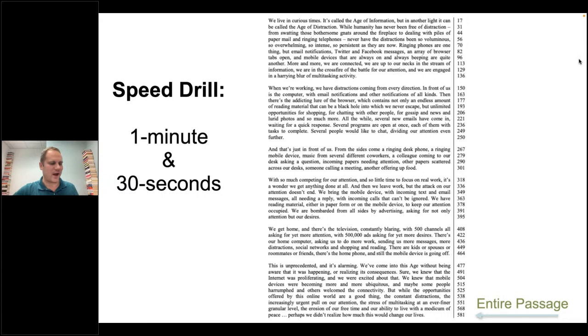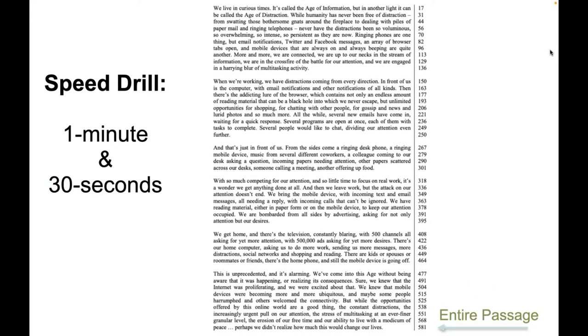The more practice we do, the better. So let's try it out. I'm putting a minute and 30 seconds on the clock from the top to the bottom. Just skim it all. Ready, set, and go. Halfway.